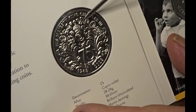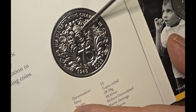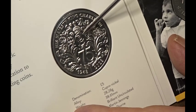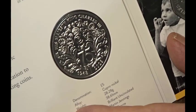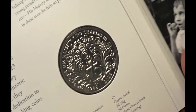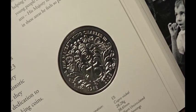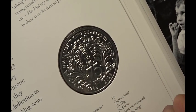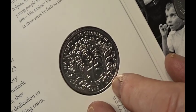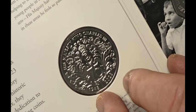You also have here the crown, which I believe is the Edward crown, and underneath it you have Charles's cipher, interlinked C and R with the Roman numeral 3 in the interlinked area. We will over a period of time, as Charles's reign continues and new post boxes and such like are produced, see this CR image with the Roman numeral 3 inside it popping up all over the place as his reign continues. As I said, post boxes is going to be one of them.